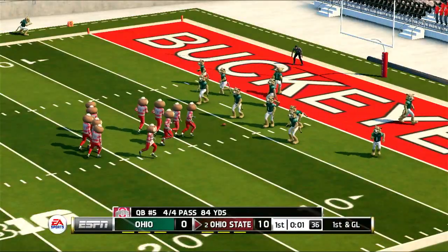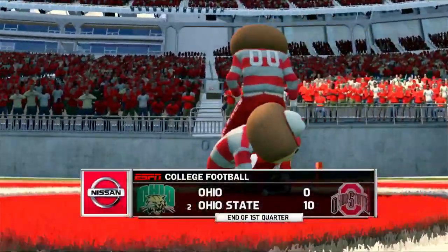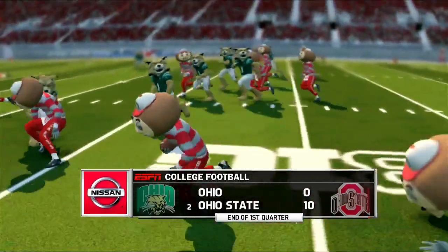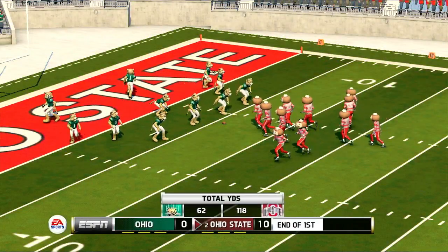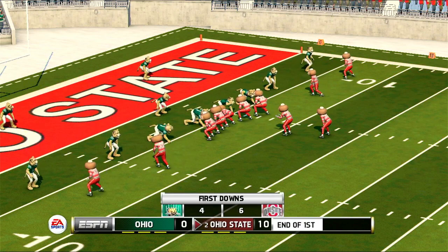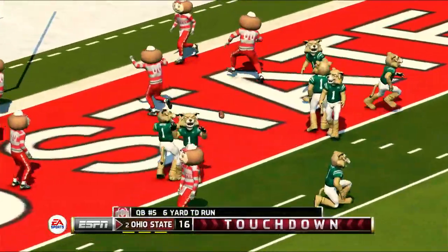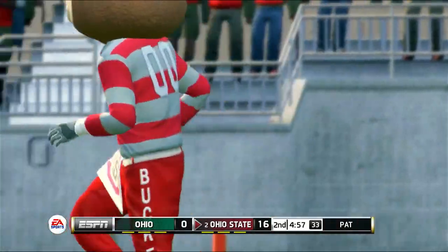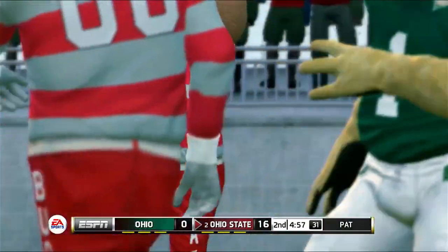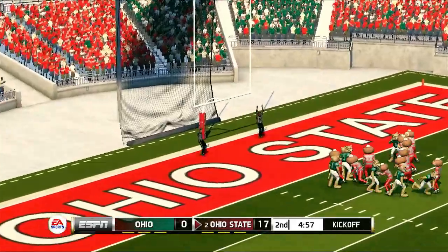As we change ends of the field, I don't think we're going to be seeing much of a change in the outcome. The Buckeyes with a 10-point lead. And we're back for more action here in quarter number two. Nice move, and he scores. And he tacks on the extra point.